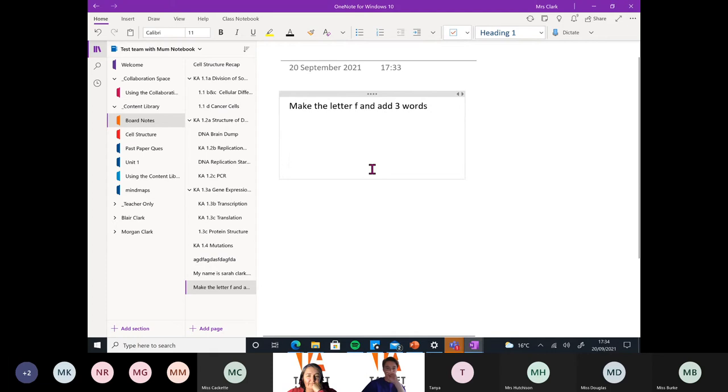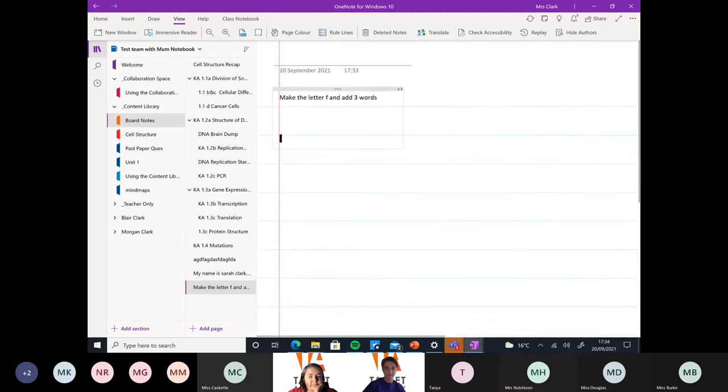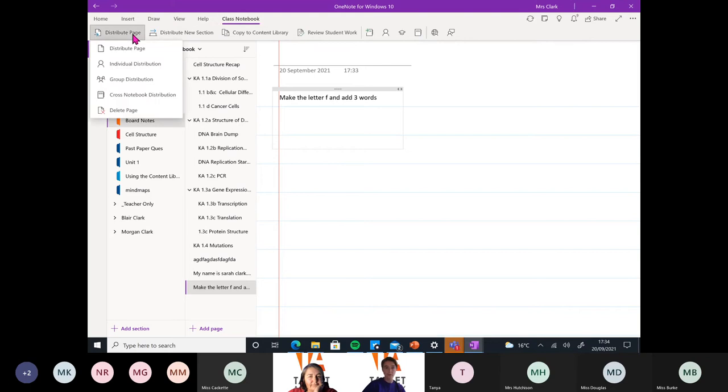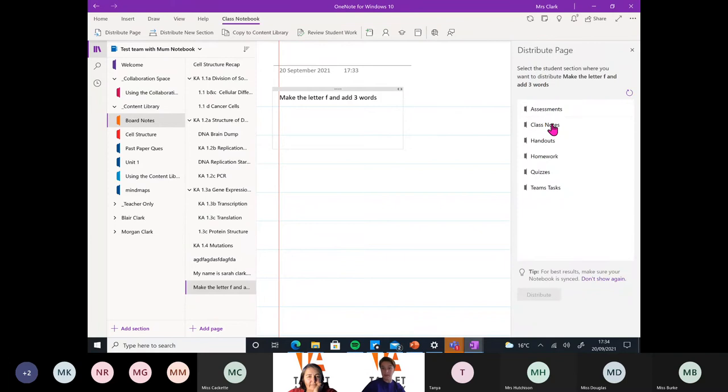So if you were doing that, that was what you wanted your students to do. You could go into the view, add in your ruled lines, going to make them really big because it's younger students, okay? Then what you can do is that class notebook tab, you can go to distribute the page. I can distribute the page out to my students. So I could do this as a whiteboard task and it would work with the Promethean. I want them to do it as an assessment. So it'll ask me, where do you want it to go? I want it to go into the assessments.